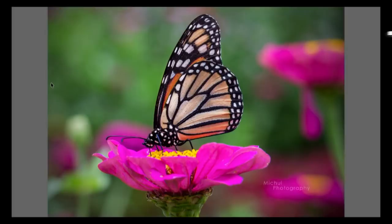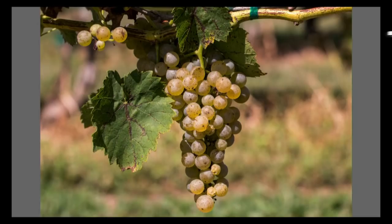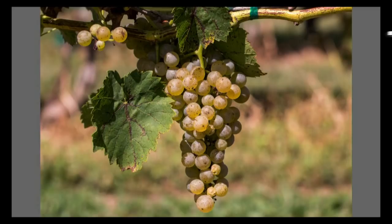All right. That's a butterfly landing on a flower. Okay. Boat. Grapes. I hate to end on a sour note. There are a lot of snapshots. This is the best one, and these two are snapshots you took with your phone. I mean, you could have taken them with a DSLR. You could have taken them with anything. Middle of the day grapes.